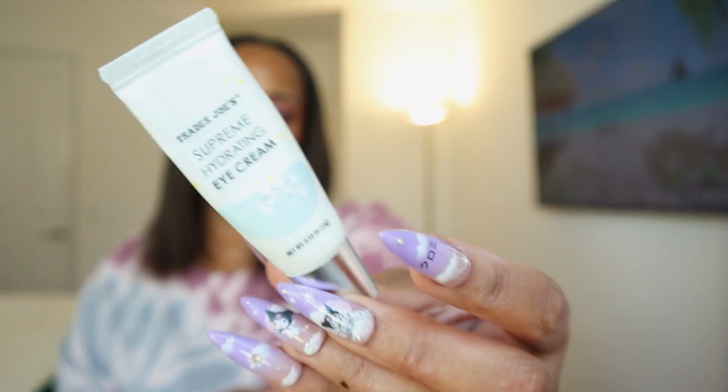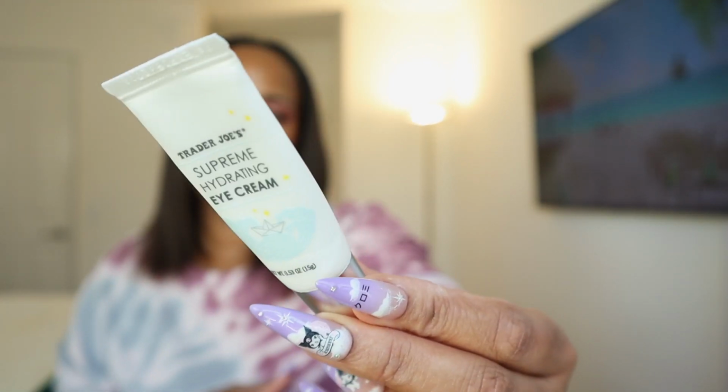Good brand. Trader Joe's Supreme Hydrating Eye Cream. Oh, finally used this up. I am not picking it up again. This is just a basic cream to hydrate. That's it.